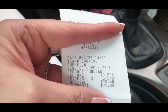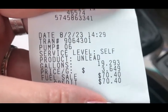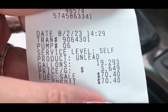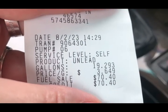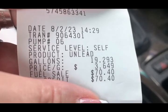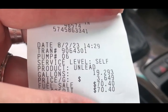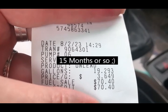I'm on my way to get corn and I had to get gas. $70 to fill up my tank. That is ridiculous. Oh, I cannot hardly wait till things change in this country. Hopefully they will in another year.